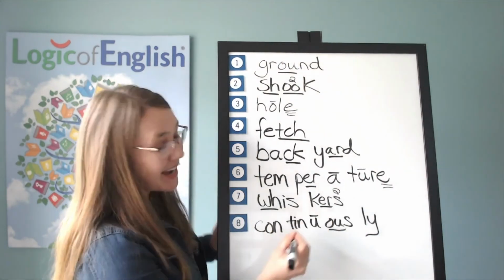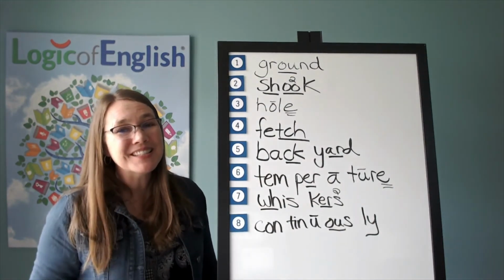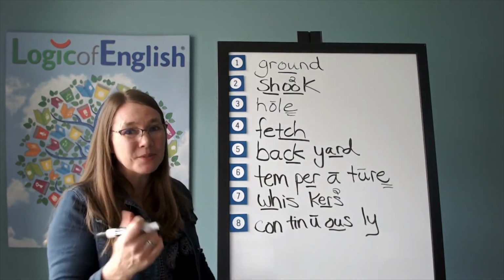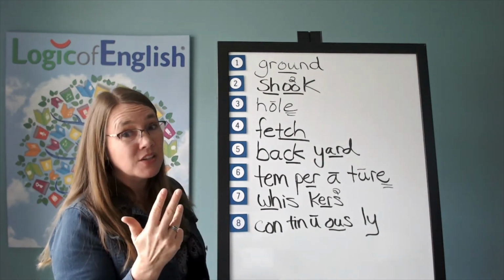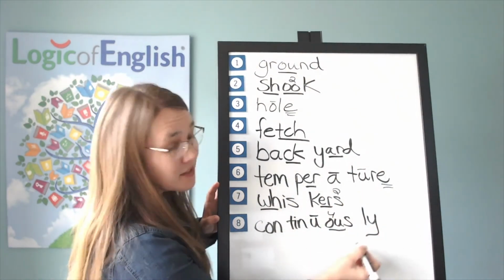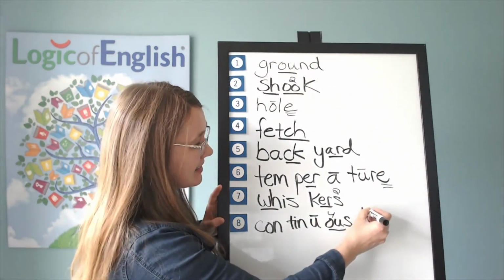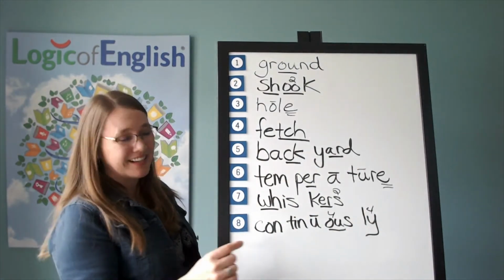How will we mark it? Continue. We'll put a line over the u. Why did it say its long sound? A, E, O, U usually say their long sounds at the end of the syllable. And then us, ow, o, is saying its fourth sound. And ly, we recognize the y saying its e sound at the end of a multi-syllable word, right? All right, let's read it.